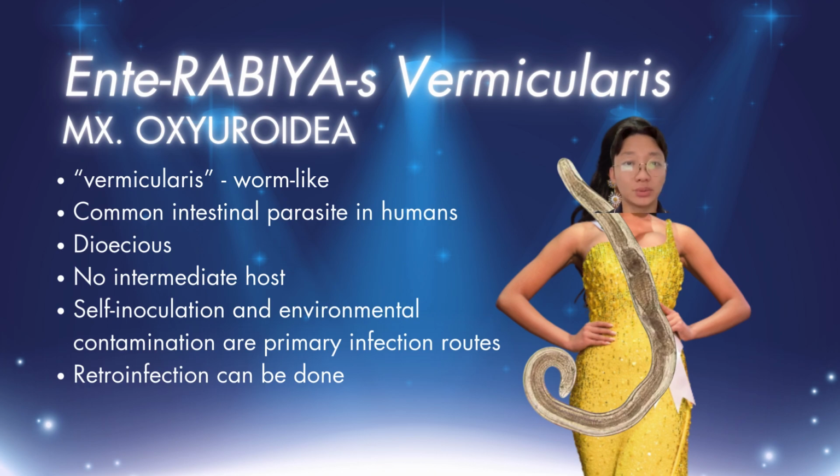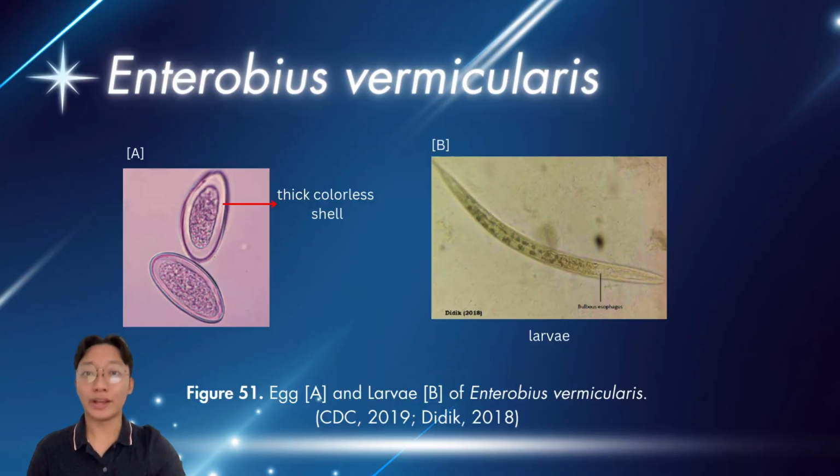Our life cycle begins with the eggs laid in the perianal region, most often at night, causing enterobiasis. Infection occurs through self-inoculation, where eggs are transferred to the mouth by contaminated hands or by exposure to eggs in the environment, contaminated by surfaces, clothing, bedding, etc. Once swallowed, our eggs hatch in the small intestine, developing into larvae that move to the cecum and colon, where we become adults. This is what our eggs and larvae look like.